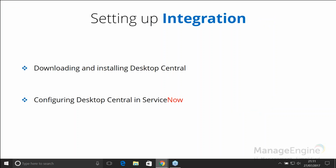So we have seen why Desktop Central's integration with ServiceNow will empower your help desk as well as your technicians. So let us now see the steps that are involved in setting up the integration. So these are two simple steps that make it easy for an administrator to integrate your ServiceNow with Desktop Central.